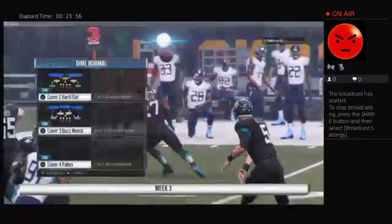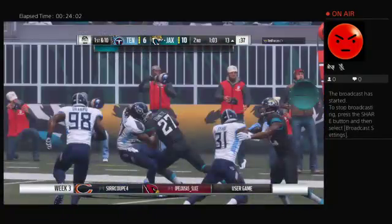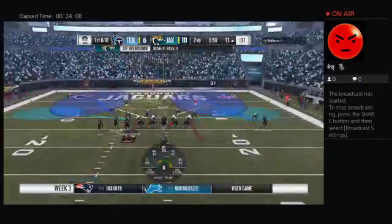And he gets this one all the way down inside the 15, a nice gain of 21 yards. Bortles now 8 of 11 in this first half. He's got it 1st and 10.